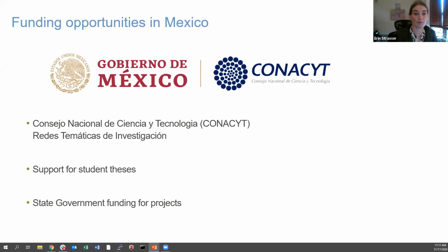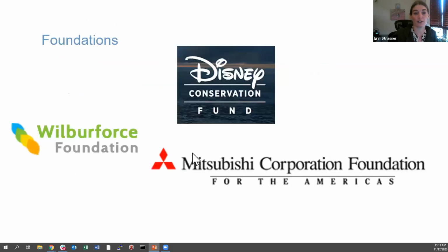So that's a cool example that can provide support for a large-scale project like this Motus network in the Chihuahuan Desert. There are also CONACYT funding opportunities to support student theses, and as part of the Sprague's pipit and thick-billed longspur monitoring project that I brought up, we do intend on bringing on master's and PhD students to answer their own questions, and also to act as those on-the-ground Motus experts who know how to maintain the stations on site. And then locally within the different states of Mexico, there are state government funding opportunities.